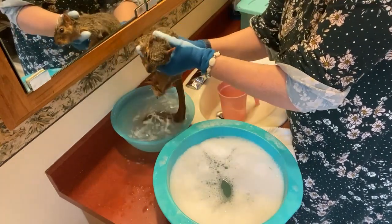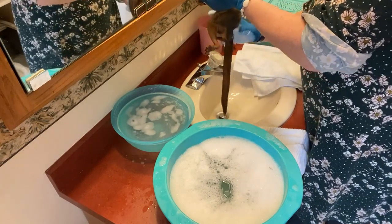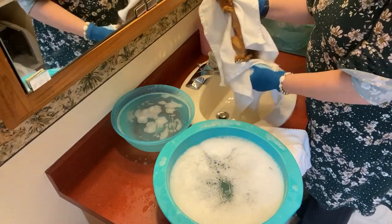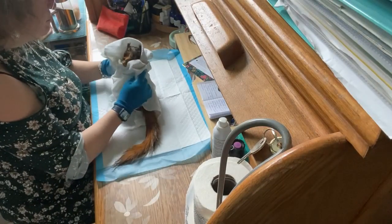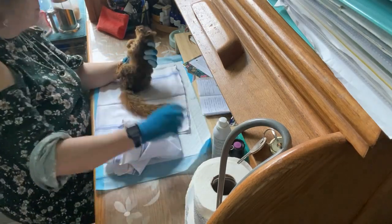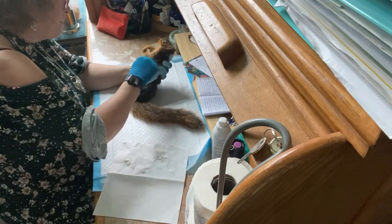Finally, he was ready to be dried off. So I wrung out as much water as I could, then wrapped him in 2 towels, dried him off a bit, and took him back into the squirrel room. Now I had to thoroughly dry him off, watching for fleas as I did. Once dry, it was time to comb him. Combing helps to pull the fleas and nits through the fur.